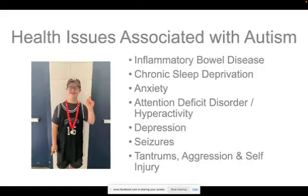So let's keep going here. Now, here are some health issues that are associated with autism: inflammatory bowel disease, chronic sleep deprivation, anxiety, ADD or ADHD, depression, seizures, tantrums, aggression, and self-injury. I'm not going to cover all of these, but what I'm going to cover are the things that I feel are the real root to helping our children. Meaning, if we can help them sleep better, have better digestion, and help them focus, that's a lot of the problems that they have. And by changing those things in their lives, we will make their life better.